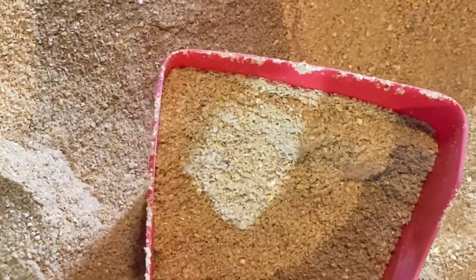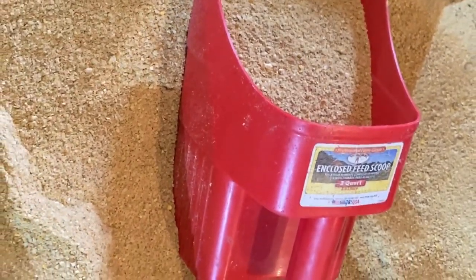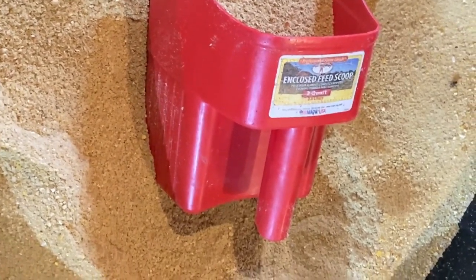All right. This is my pig feed. This is a 16% pig. I'll be dropping down to 12% here soon. But it's ground powder, mash, corn, whatever. I think I've put the mash percentages in before. But this is my pig feed.